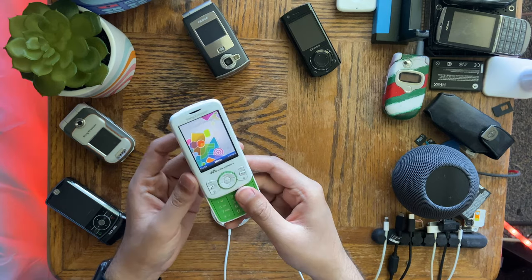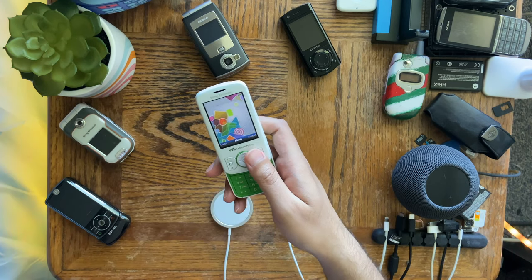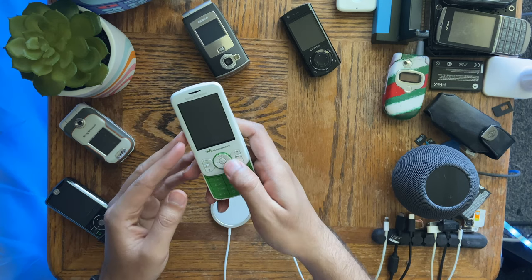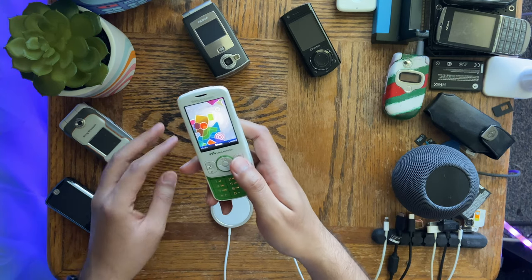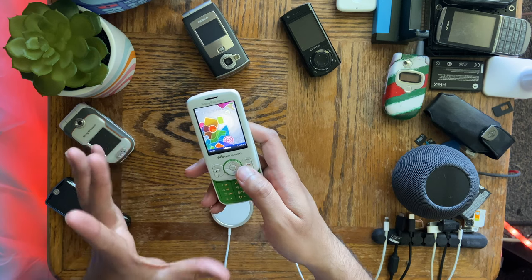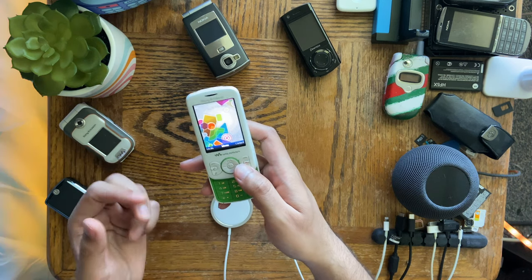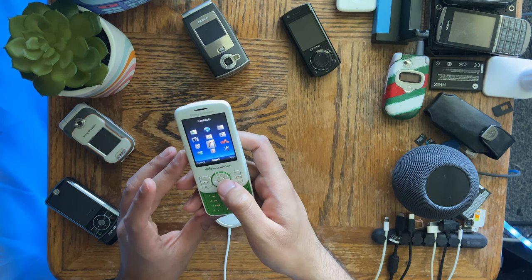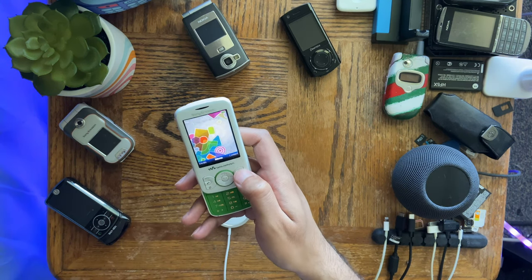Alright, so now to discuss the internal specifications of this phone. Now, it's not a smartphone, so you're not gonna have overly great features. You just have the basic dumb phone features. This is not a feature phone either, so you're not gonna have smartphone features in a dumb phone package. So this is completely what they call a dumb phone. There's no smartphone features on this thing.